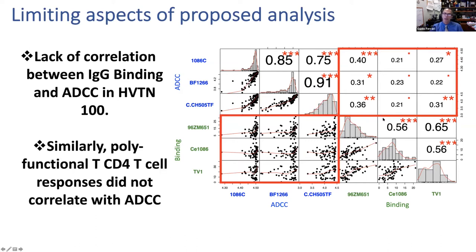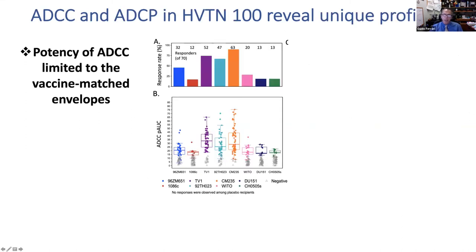And when we look at the correlation with CD4 T-cell responses, there was no correlation. So all these analyses are going to explore different immunological spaces of our immune responses, which is important. In addition, we know that by using only vaccine match response, we can identify very nice ADCC responses against infected cells as represented by the first five bars and responses in HVTN-100.